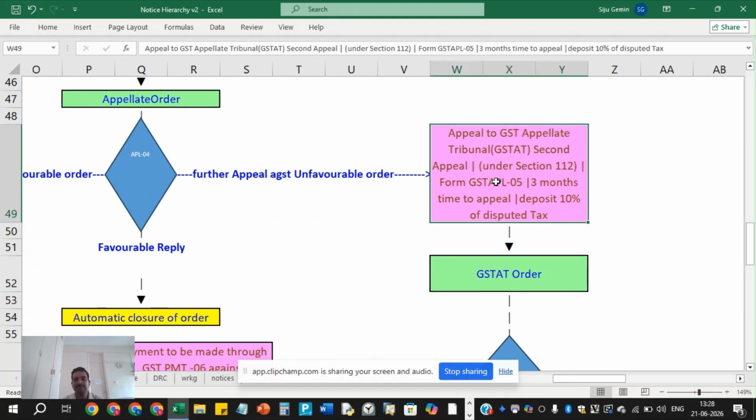Now, if you want to further appeal, you have to go for the second appeal. That is the GST Appellate Tribunal Appeal. Under section 112, you have to file form GST APL 05. Again, you have time of 3 months from the appellate order. Here again, you need to give 10% deposit of the disputed tax. So totally, the authority will have 20% deposit with you at this stage.